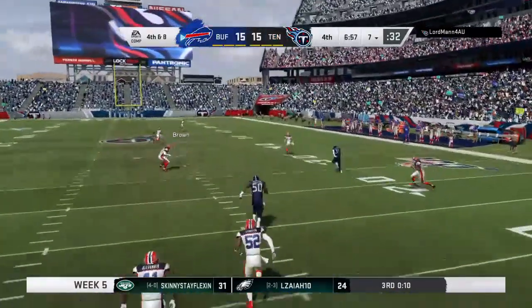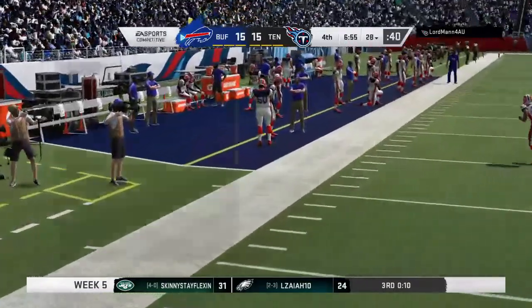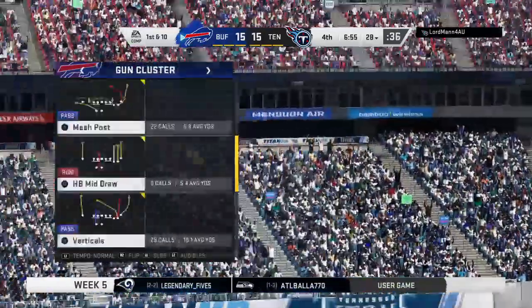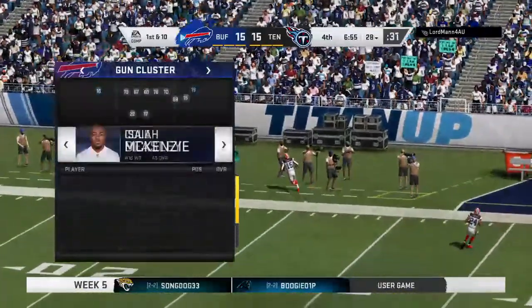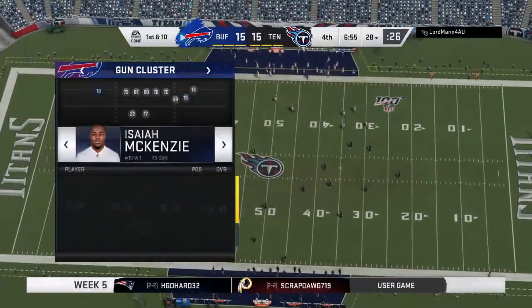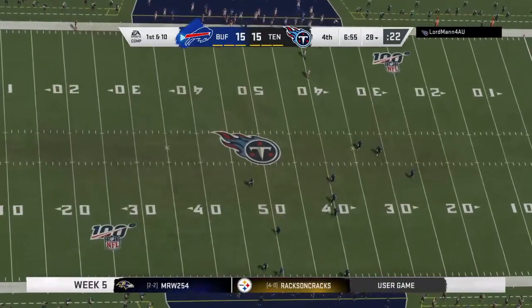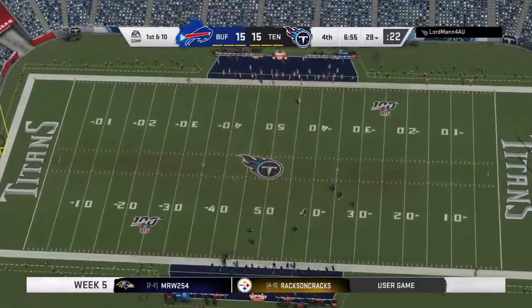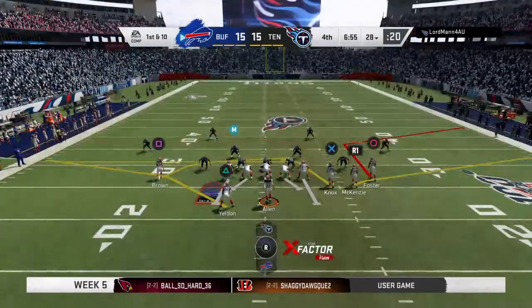And this is away. It's a high kick, and he got all of it. The Bills take over first and 10 at their own 28-yard line. The Bills come to the line to start their next drive.